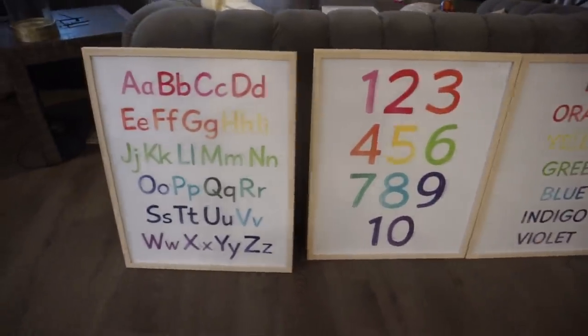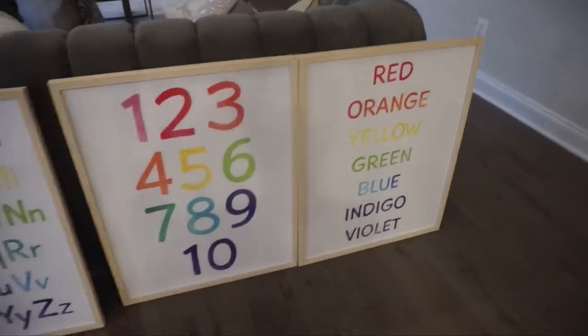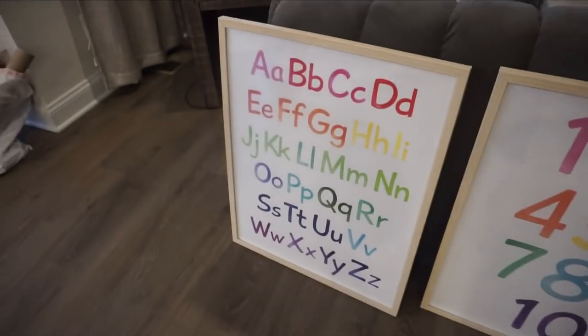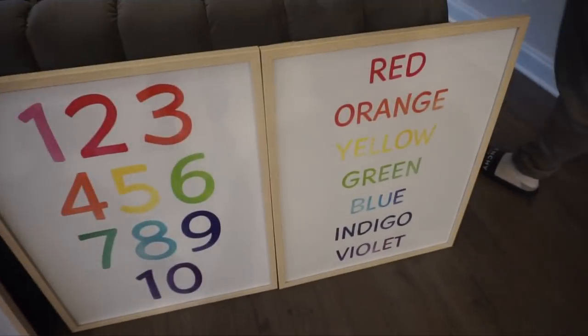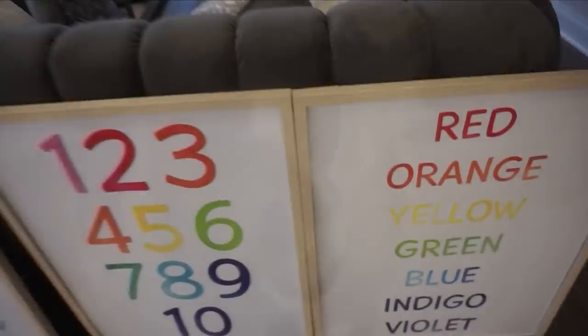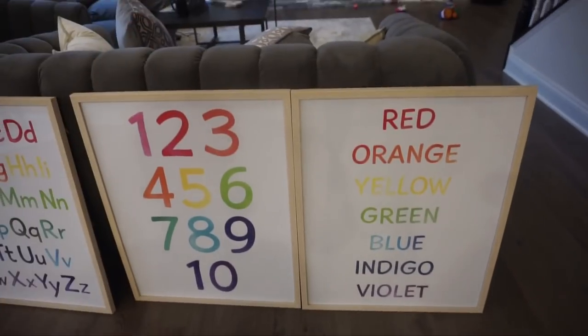Isn't this giving you like kids' classroom, elementary school classroom vibes? I love it. Got the colors over here, the numbers up to 10, the whole alphabet. I absolutely love it. And then the border is like that light green wood. Really pretty. So that's going to be the theme of our whole playroom. It's going to be like colorful, white, and wood.